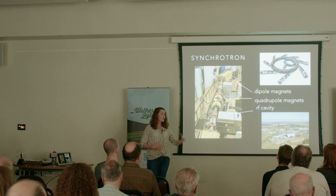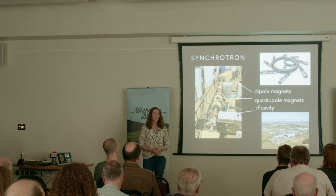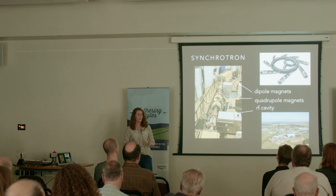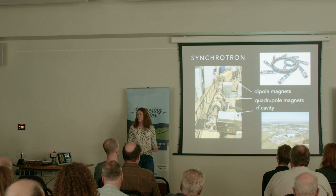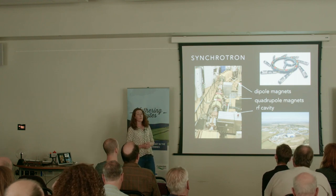And we have two of these types of machines at the Rutherford Lab at Harwell. One is the ISIS neutron source that I'm associated with, and there's also the Diamond Light Source that some of you may have heard of. Now, synchrotrons are fascinating machines.